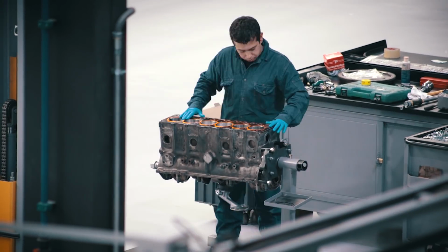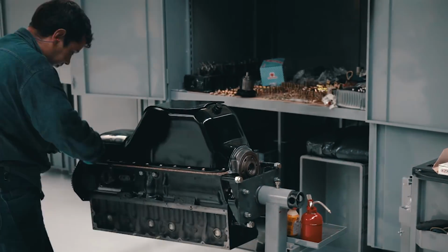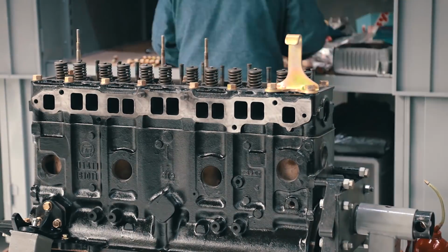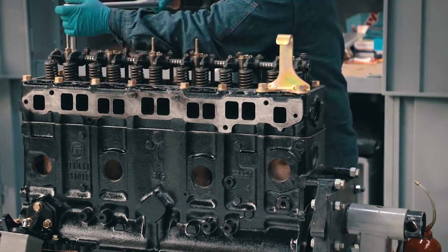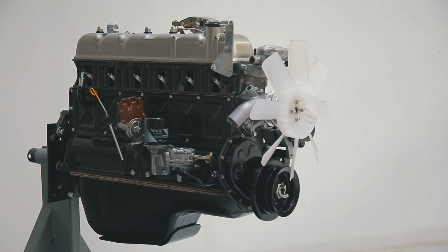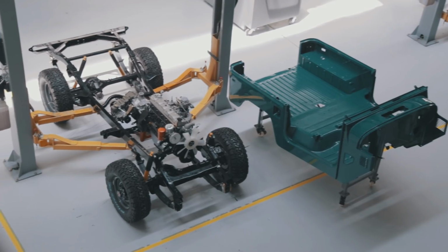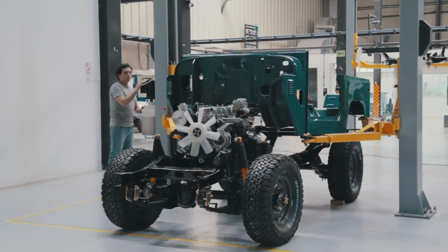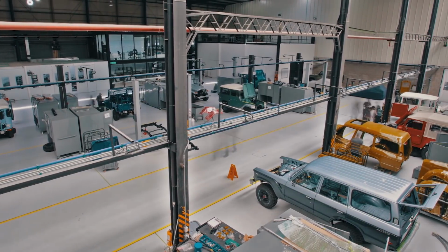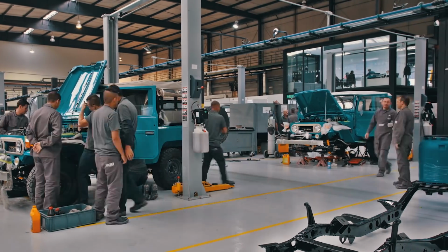In parallel, our master technicians rebuild an original Toyota 2F engine block using new OEM pistons, bearings, gaskets, fuel pumps, and any other parts needed to ensure that your engine will perform reliably and efficiently during its new lifetime. Once our team of craftsmen are satisfied with these core building blocks for your vehicle, the rebirth begins. Every aspect of your classic Land Cruiser is assembled in-house using OEM components or high-quality remanufactured parts.